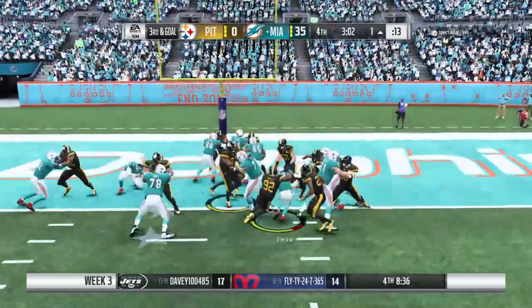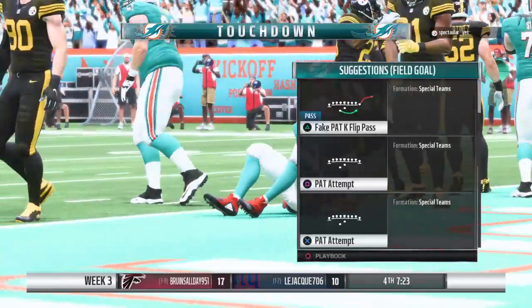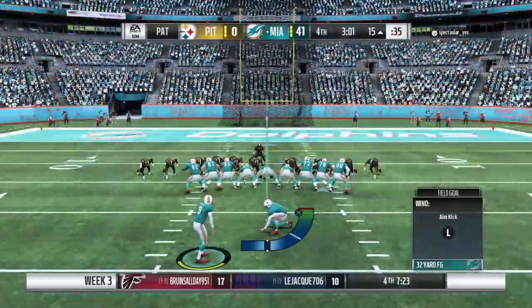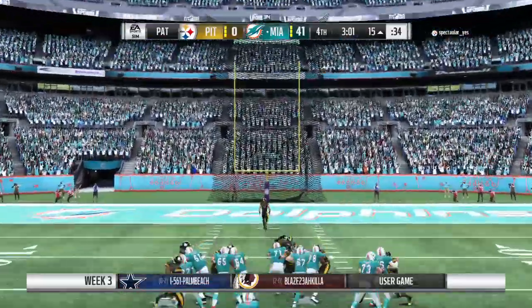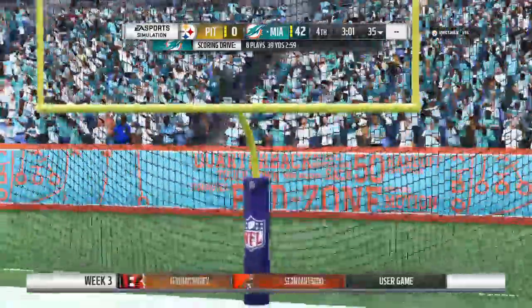They'll go to Pirine, trying to pound it in. And he takes it into the end zone for the Dolphin touchdown. A great play there. His first touchdown here of the new campaign. And the Dolphins just continue to pour it on. And he's got it up and through.